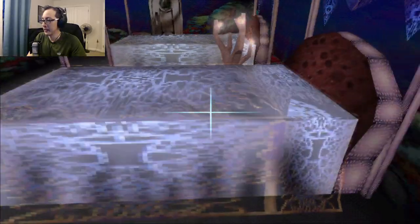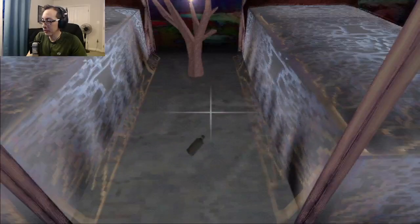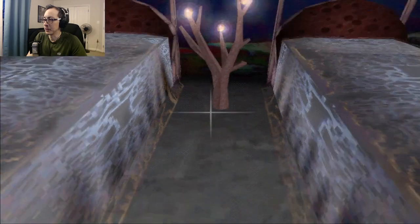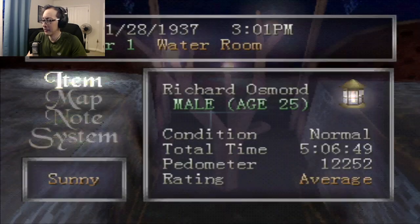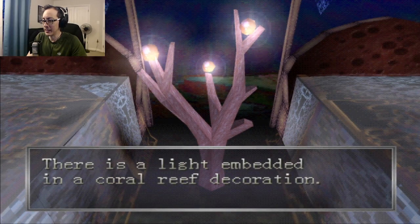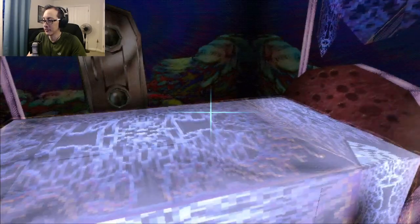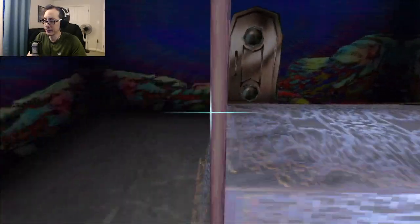There's a bed. Thanks. Ooh, what is that? Potion? Curing potion. Not that I need it. What's my health at? Normal? Normal. Light embedded in a coral reef decoration. Can I pick up any of these? No. No. Okay.